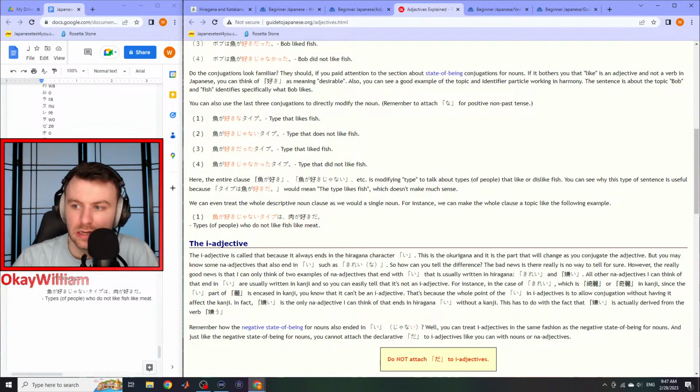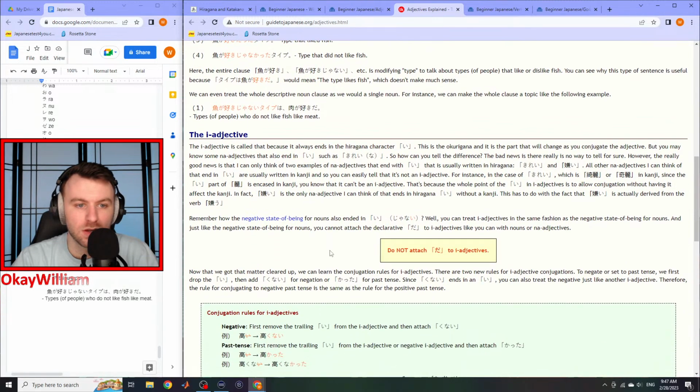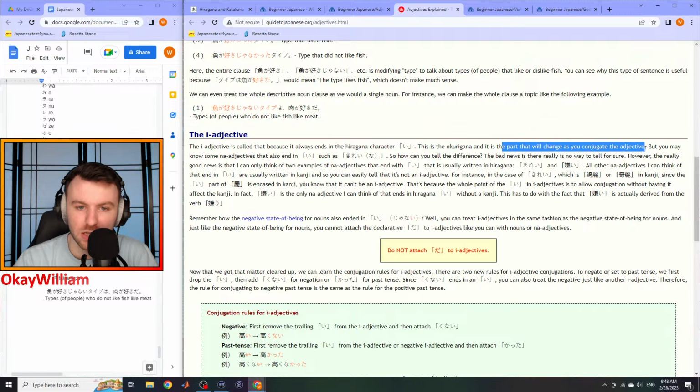I appreciate that this is readable for me, that this is just how one of the most common words in Japanese, or sorry, Chinese, is written. So you use it all the time for just good and like. The E adjective is always called that because it ends in the hiragana character E. This is the okurigana, and it is the part that will change as you conjugate the adjective.